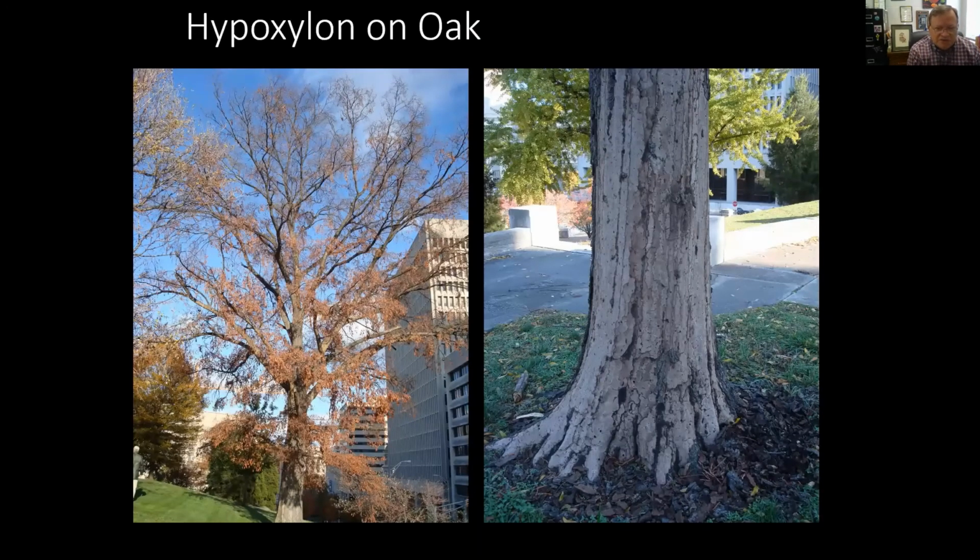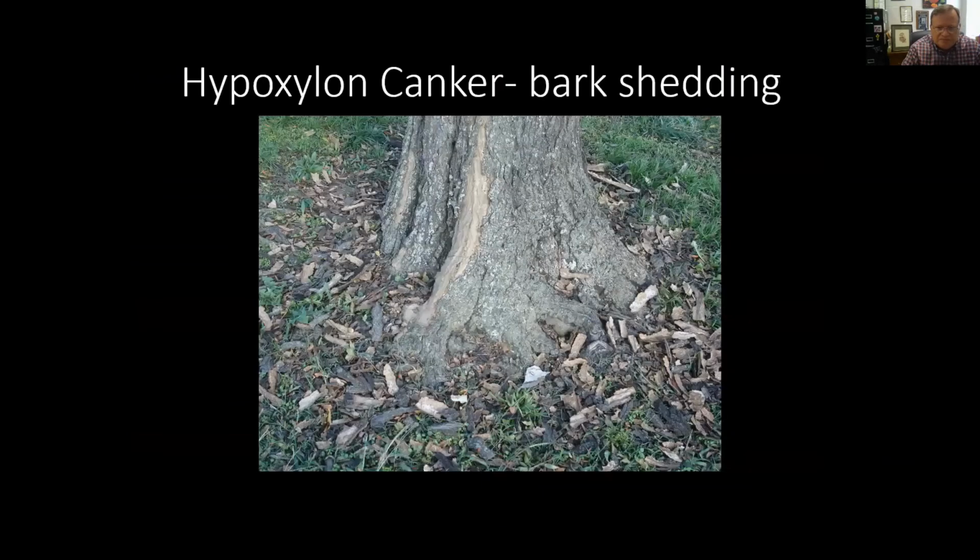Back to hypoxylon. This is a few years ago, down at the state capitol. Some of the oaks were, I think these were willow oaks mainly, really stressed. Not sure what was causing the stress, but wow, just about the whole trunk was nothing but one large hypoxylon canker. And one of the interesting things about hypoxylon, the stroma in this case is kind of gray to tan looking, and it forms underneath the bark. As it grows, it will just push off the bark, and the bark just sheds on the ground underneath the tree. This is a good example of bark shedding where you have hypoxylon canker and the fungus is growing underneath the bark, and as it expands, it just pushes off the bark. And it's not the primary cause of the tree dying, but it sure shows up near the end on a lot of trees.